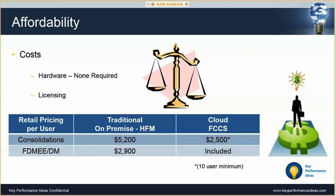Speaking of Oracle, the licensing costs for FCCS are constructed much differently than they are for traditional or on-premise applications like HFM. For applications on the cloud, we're looking at approximately $2,500 per user as a retail price currently available from Oracle. There is a minimum of 10 users for the application. But if you look at it, the cost for on-prem is not just by user for the consolidation piece, but also the related costs from FDMAE, or your data management tool that you have to use to get that data into HFM. So there is going to be a much different cost structure from Oracle when using FCCS.